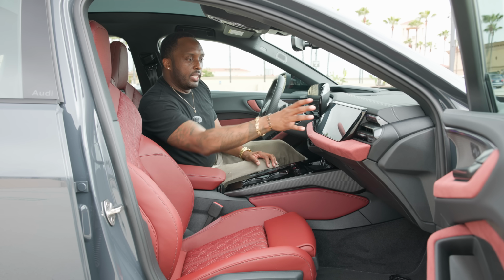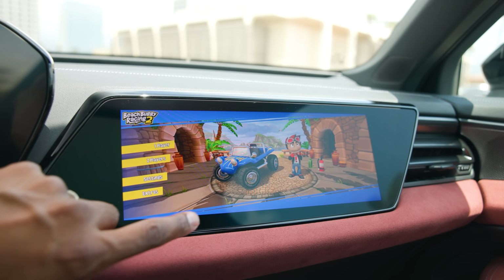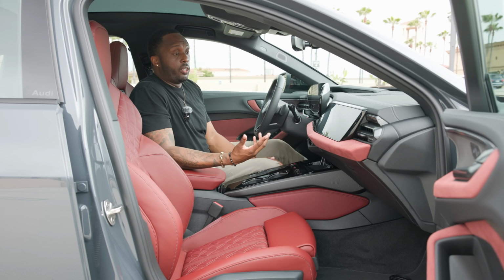Damn right you will. And you also have, oh my God, that's too much, Audi. And you also have this passenger screen where your passengers can play games, stare at the navigation, or you could just really turn it off.